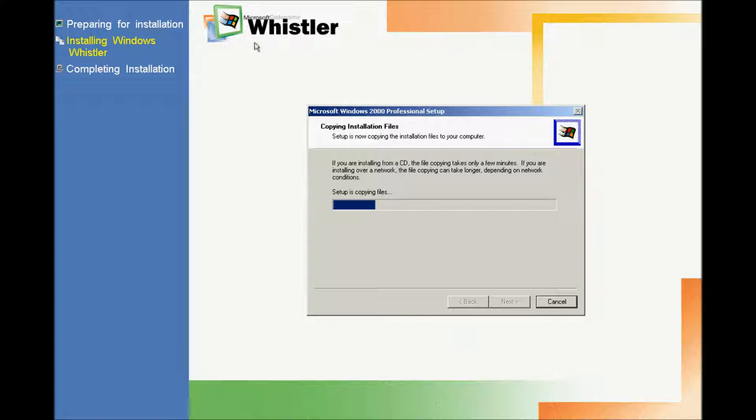I like the logo up here. They used the Windows Me style. Microsoft codename Whistler. As far as I know, this is the first build with the visual styles.